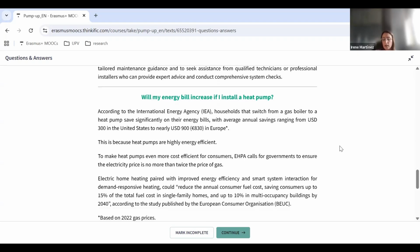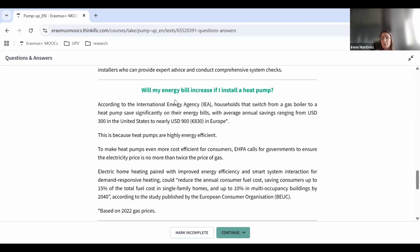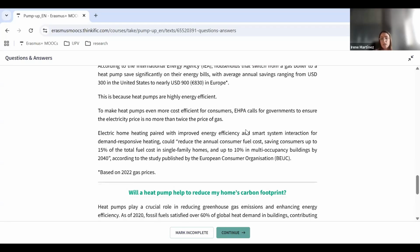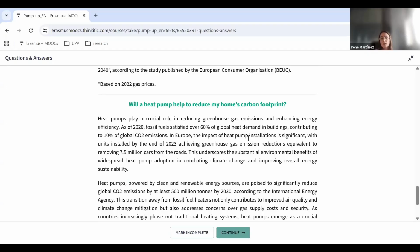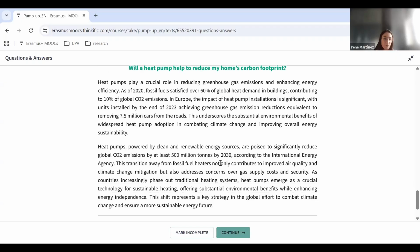So, for instance, when addressing this question, will my energy bill increase if I install a heat pump? Learners can provide concrete evidence by citing the average annual savings when transitioning from a traditional gas boiler to a high-efficiency heat pump system. Or, for example, with this other question, will a heat pump help to reduce my home's carbon footprint? They can provide specific data on carbon emission reductions, and this allows learners to quantify the environmental benefits, which is a doubt that clients may have.